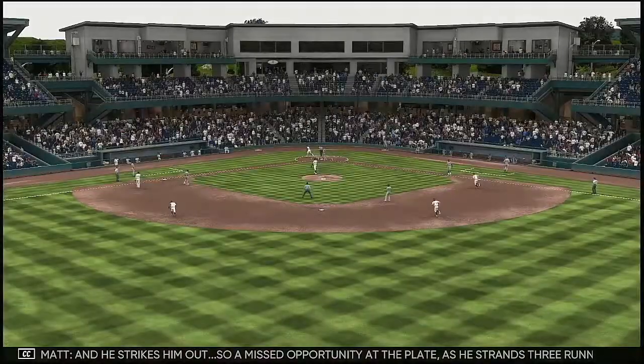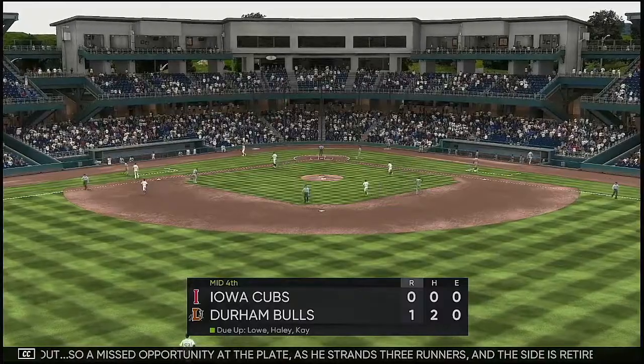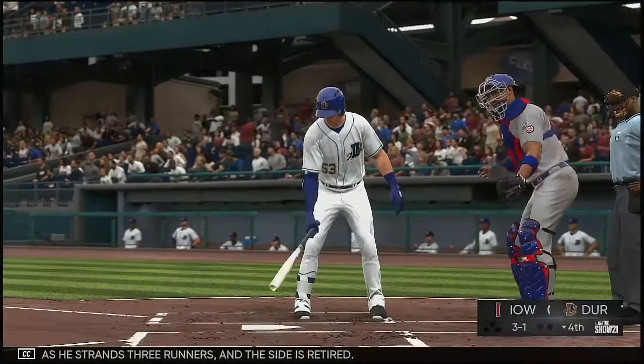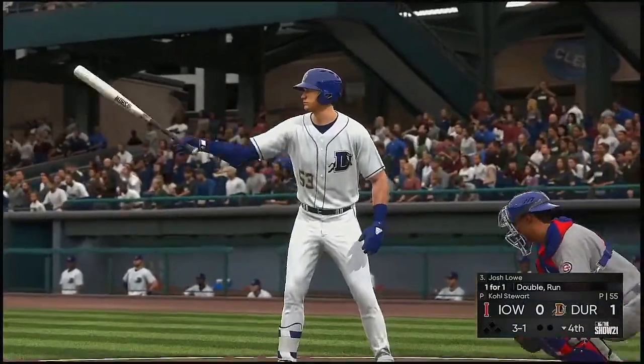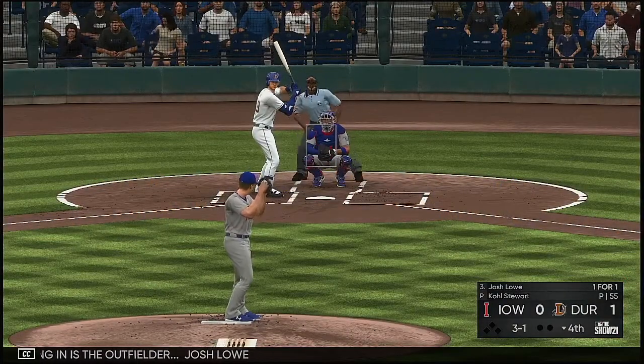And he strikes him out. So a missed opportunity at the plate as he strands three runners and the side is retired. Ready to go for the last half of the inning. And digging in is the outfielder, Josh Lowe.